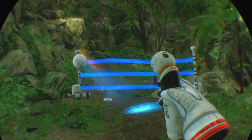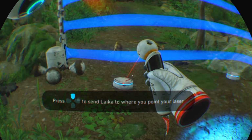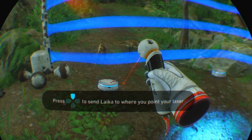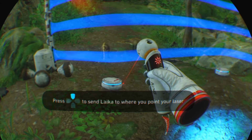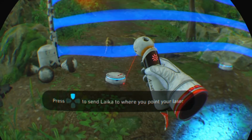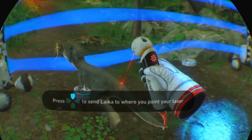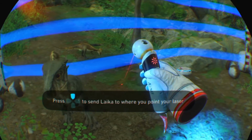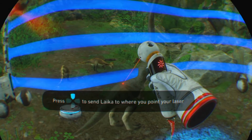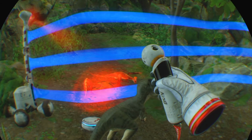Send it to the gate here. These animals are causing the gate to lock. Go there. Wait there. Go now. Go, go. Go now. Go there. Go, go. Good. Now have it bark at them. Laika. Roar.